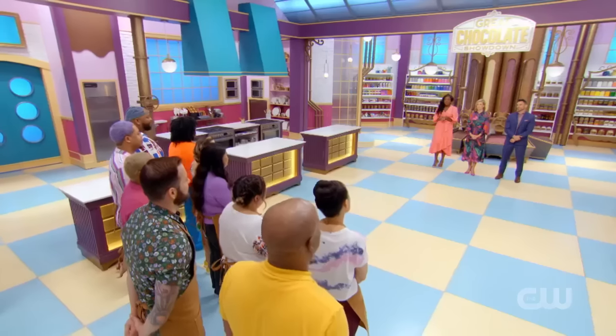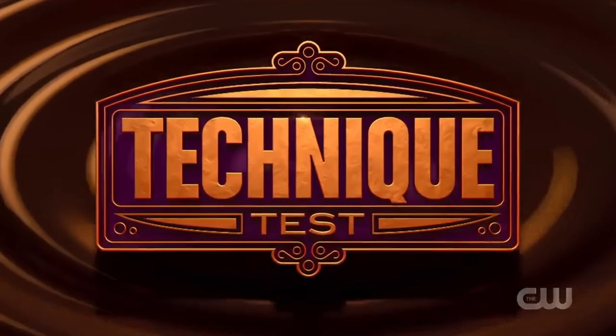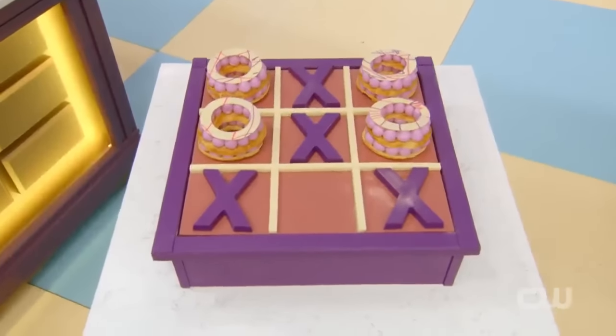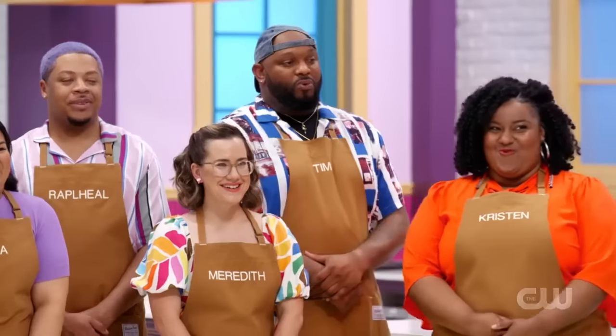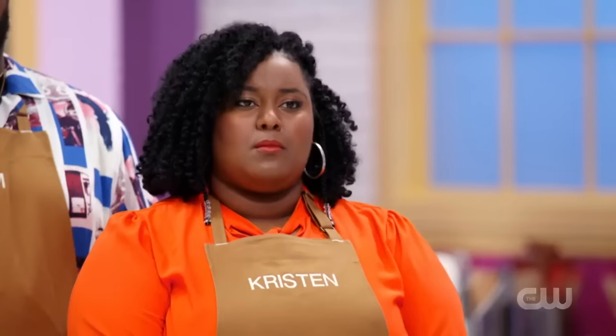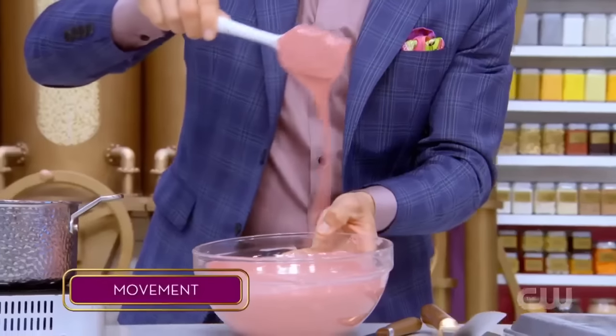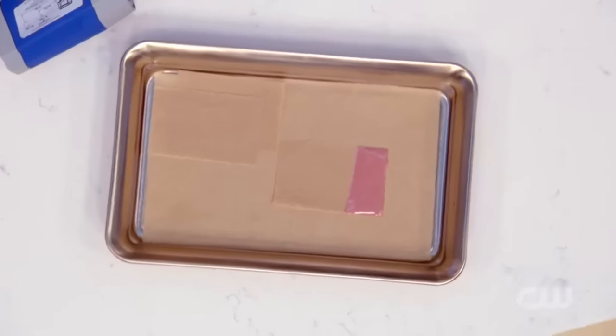Bakers, are you ready to get started? Yes! Your first technique test begins now. Bakers, I am going to show you how to make a tempered chocolate tic-tac-toe board. It's a fundamental skill in all chocolate dessert making. When tempering chocolate, there are three key elements: time, temperature, and movement. If it's set perfectly, there will be a nice shine, and you'll be able to snap it. Oh, snap!